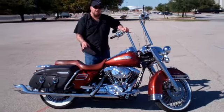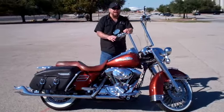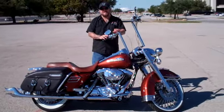We're selling this bike right now cheap, $11,995. For all the extras on this bike, that is nothing.